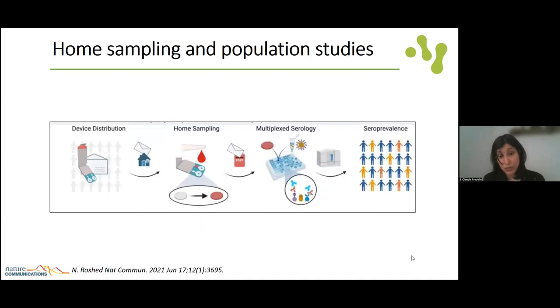I would like to mention one last thing, which is that recently we have also been focused on the analysis of samples obtained by home sampling or self-sampling, for example dried blood spot cards. These types of devices are particularly useful for biomarker validation, because they make it possible to perform population studies and validation of biomarkers in individuals who are not available in clinical settings, who don't reach the clinic and prefer to be reached at home.